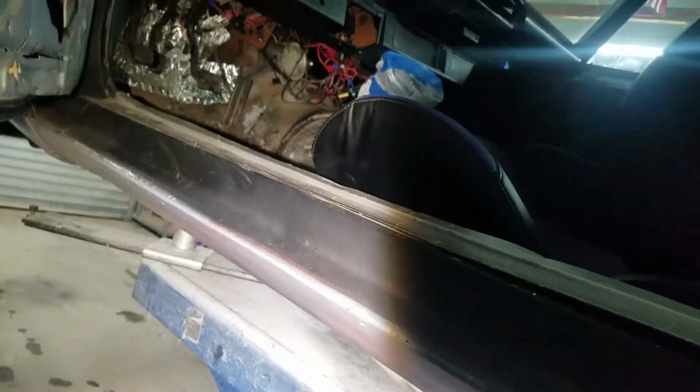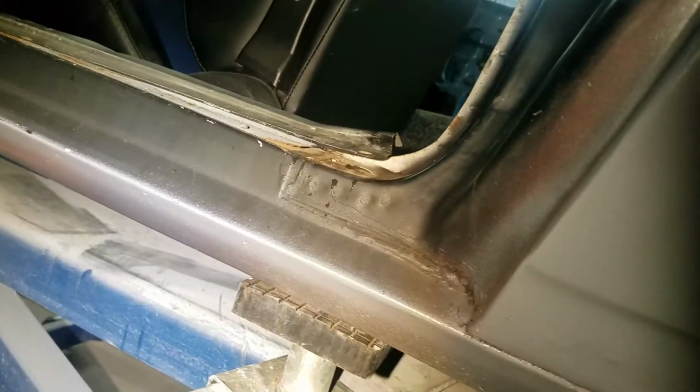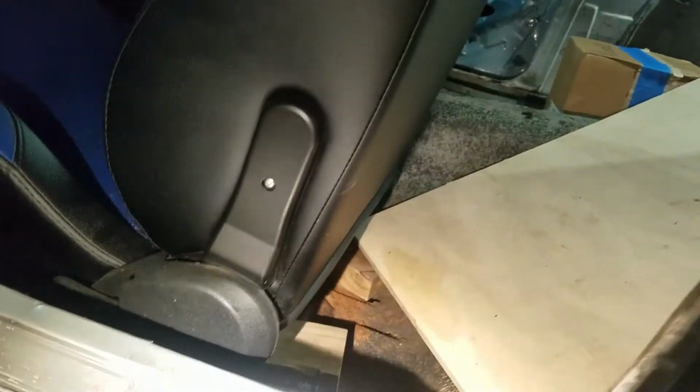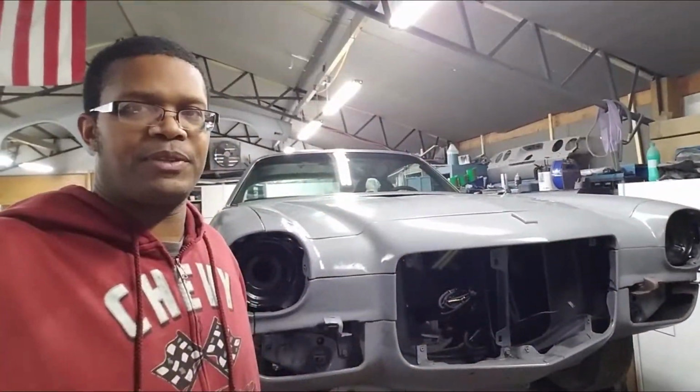One reason why we did get this car when we did, because it's really not in that bad a shape. A lot of them are much, much worse off than this. We will be doing a little bit of patchwork in the floor at the back, but the front floor pan is actually not bad.